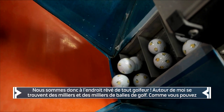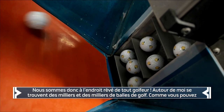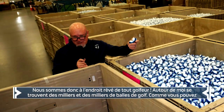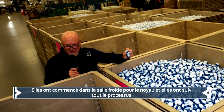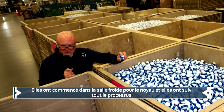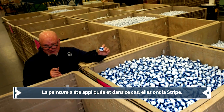So we're standing in every golfer's dream. In and around me are thousands and thousands of golf balls. As you can see, the stripe that I have in my hand. These balls are finished. They started in the Mantle Cool Room. They've gone all through the process. They have the paint applied. In this case, they have the stripe.